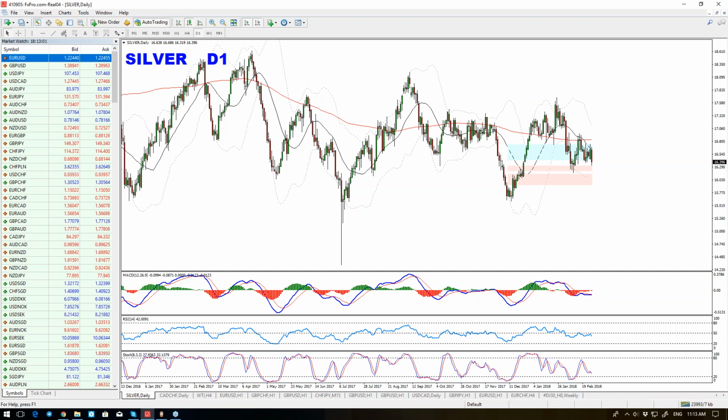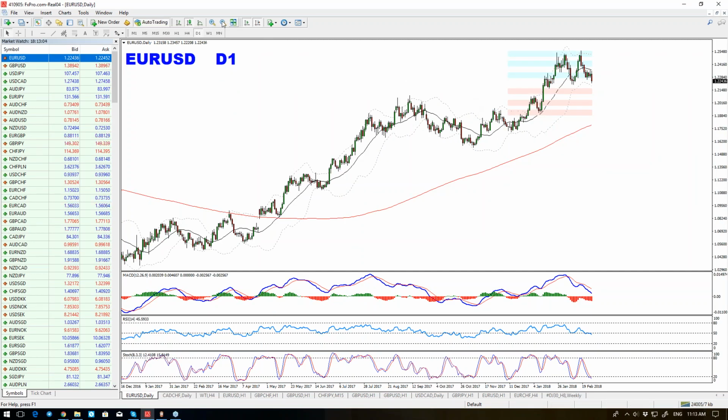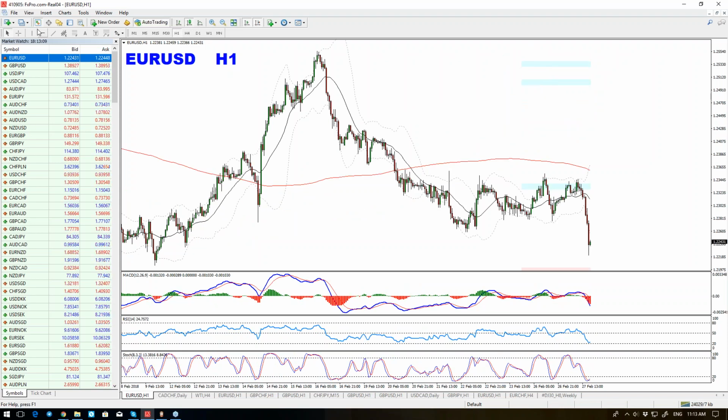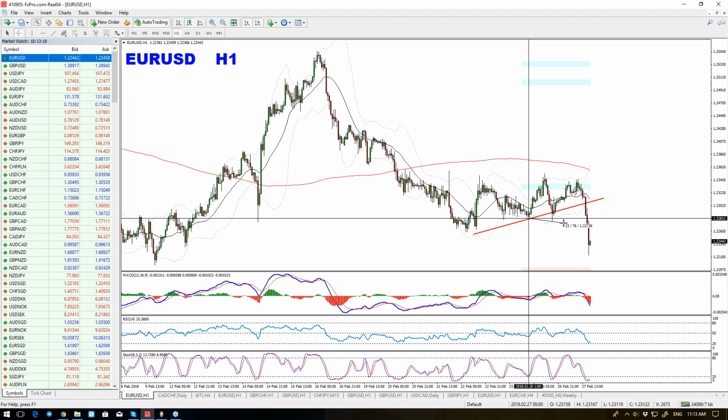What do we have from the other pairs? Euro dollar continues its short-term move down. As we said yesterday, let's get the breakout of these two waves and the lows. Once we got it, the euro dollar got the continuation. So we got a pullback. The stop loss here is pretty big for the 1 hour chart. Got the pullback and got another breakout, second breakout, right? And we continue lower. Nothing changed there.